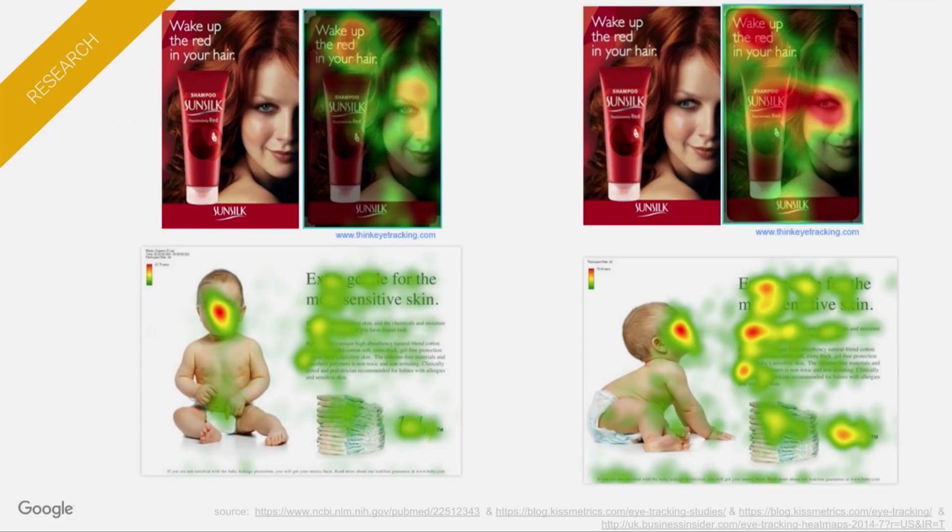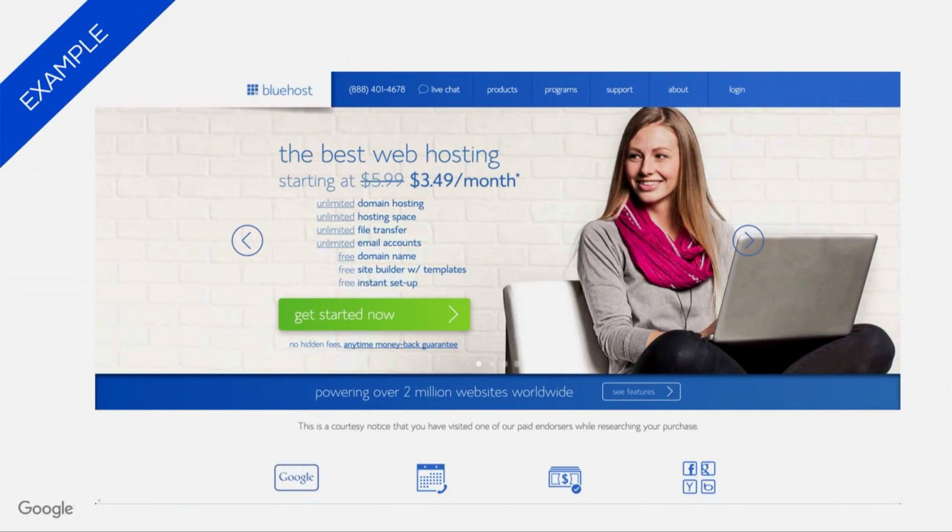That means that you can use this on your websites and put some crucial, most important information or a call to action in these places. Bluehost is using this very efficiently on their landing.